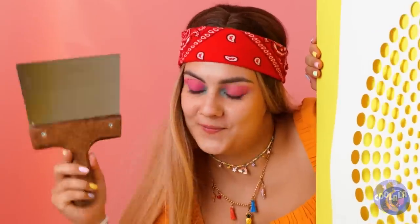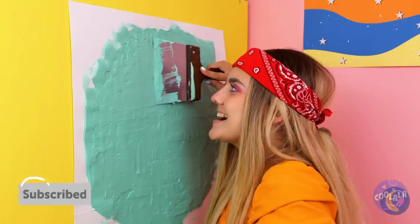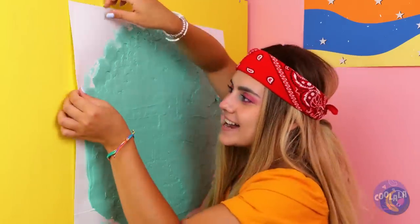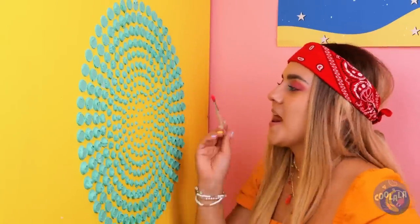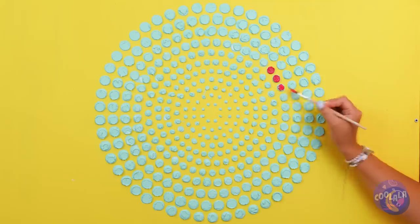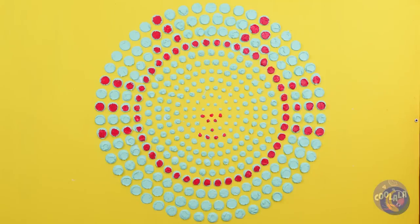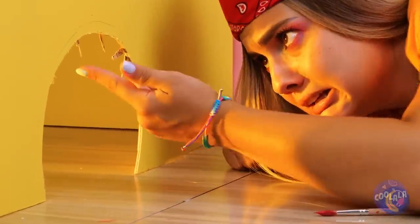Let's spread on some paint. Who says we need a brush? Besides, this is much faster. Peel off. On second thought, a brush can take care of the little details. Look, a cat face. As if you didn't guess who this was for.